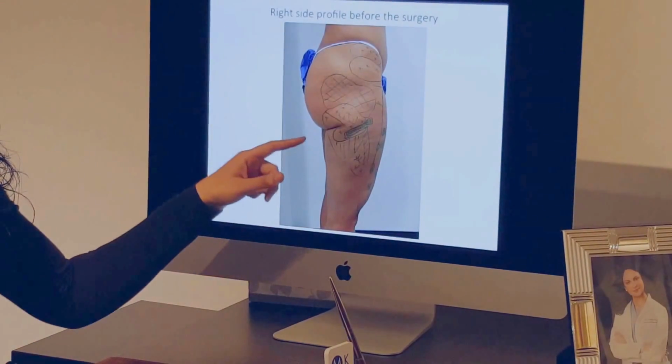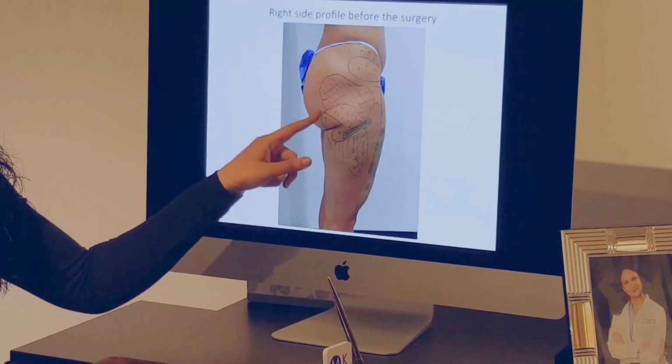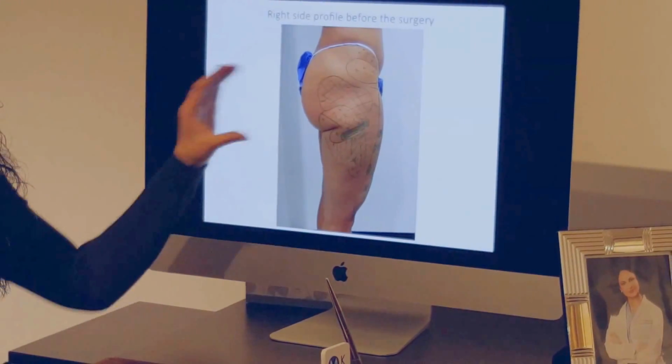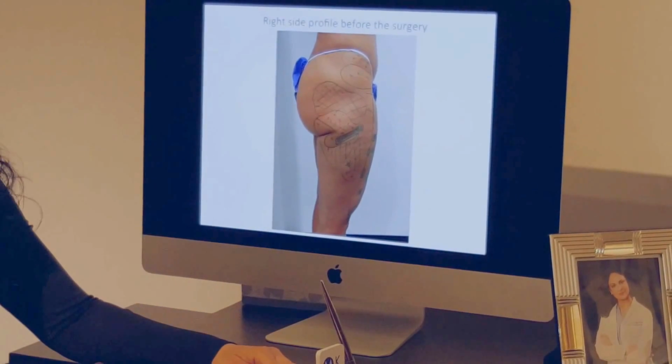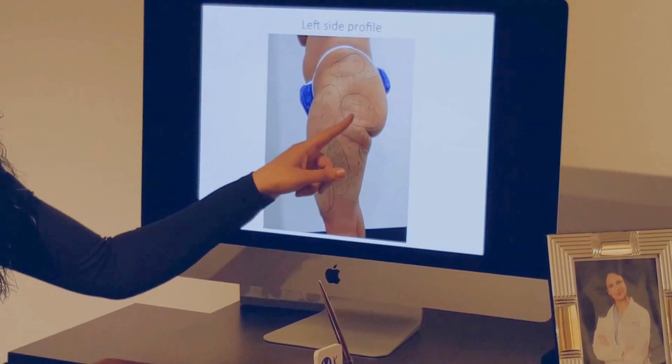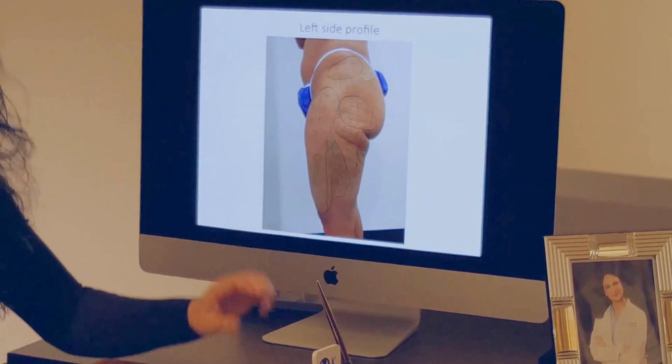On the side view profile, this indentation becomes even more obvious, and the protrusion is right here. This is the area where the applicator for the CoolSculpting was applied. And the same thing is happening on the other side, but to a lesser degree. However, the defect is still there, and the protrusion is underneath it.